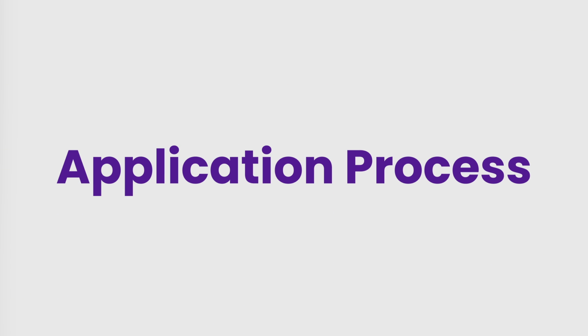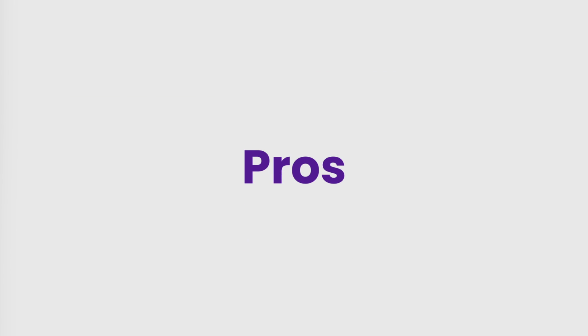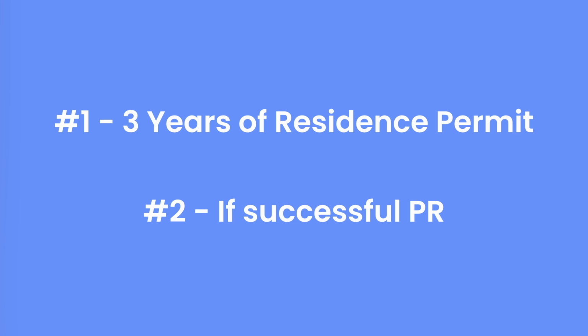The application process is pretty similar to what we have done previously. I put the screenshot here, you can go through them. What are the pros? You get 3 years of residence permit, and after that you can extend it based on your financial stability. And if your company does well, then you can apply for the PR itself.